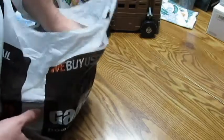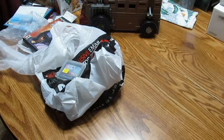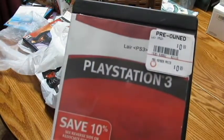But these are the 4 for 10 games that I picked up. I got 2 sets to go with the 4 for 10. Then I bought an oddball game. The oddball I picked up, I have a case for it, I just got to swap it out. It's Lair for the PS3. Picked that up for 89 cents.